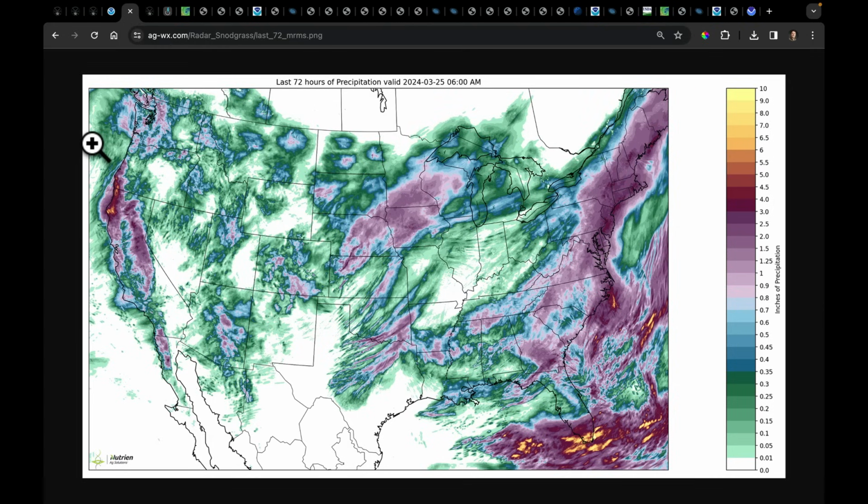Secondly, one neat thing about this particular map, if you're looking here in the northern plains and you see these blotches: most of what goes onto this MRMS precipitation map, that's the name of it, is coming from radar data.